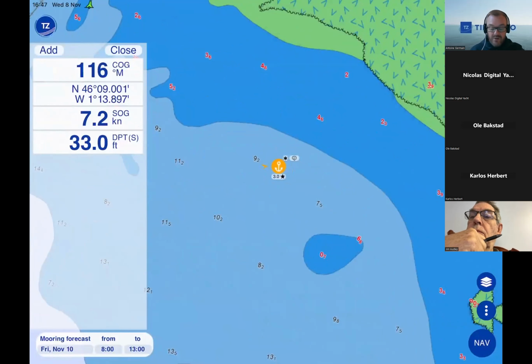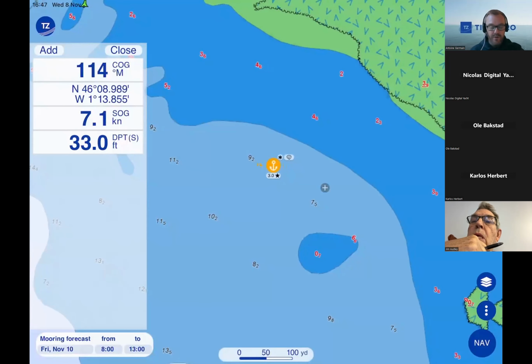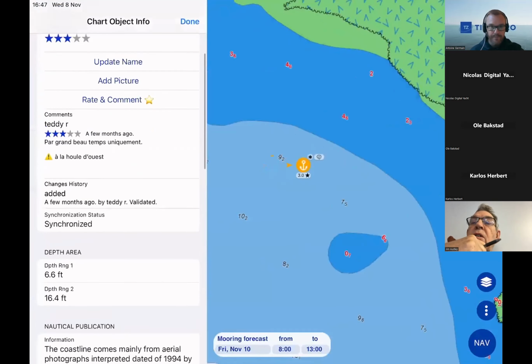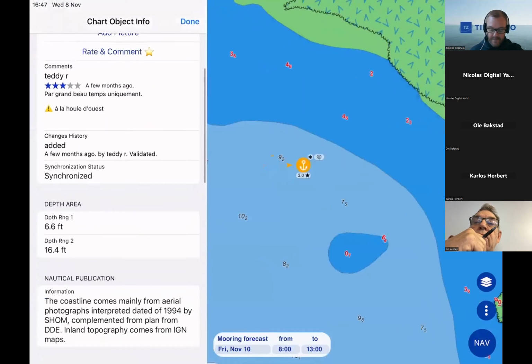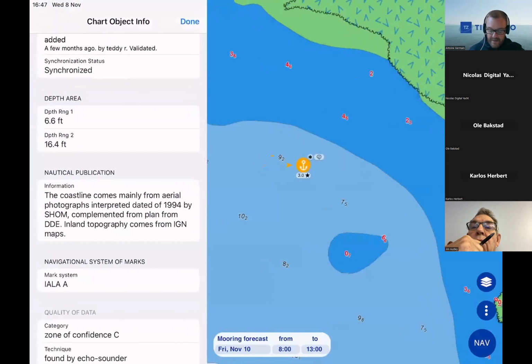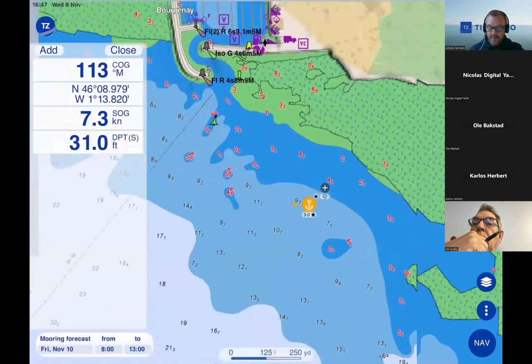You can also create your own mooring. So you just need to select one place on the nautical chart, and from the menu, you will also be able to create a mooring. And the same way, you will have to put the name of the mooring, maybe put a picture and a comment. So this is it for the dynamic moorings.